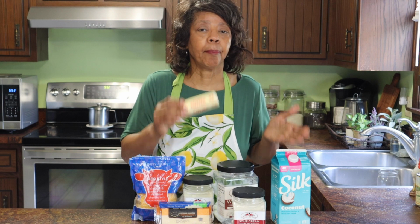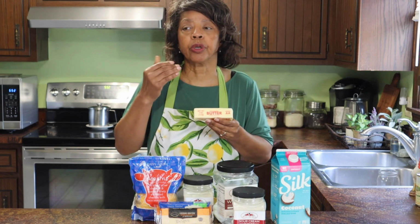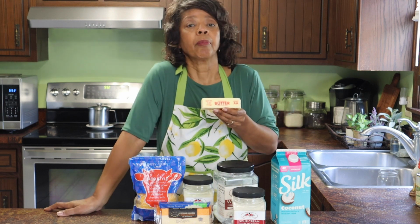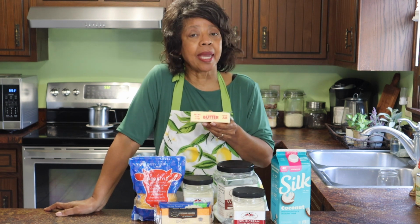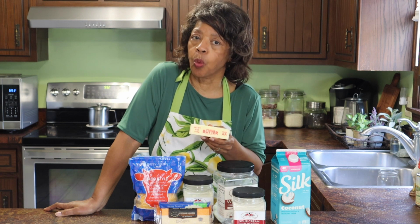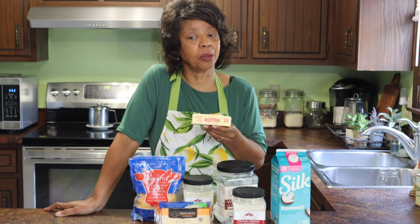And let's not forget butter, which you can use for so many things. But there is a non-dairy option. There are plant-based options for butter as well. So be sure to check those out.